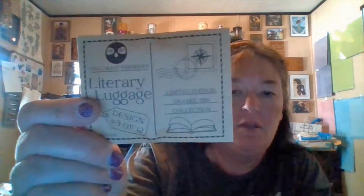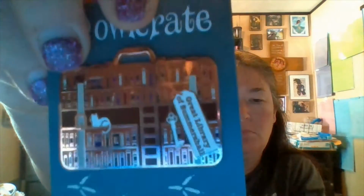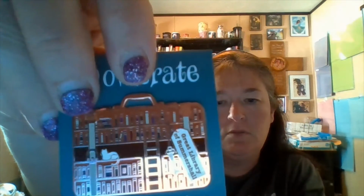Next, we have our literary luggage. Great Library of Summershall. Kind of nifty looking. I like that. I have to put that up on my compass banner. Ooh, Dorian Gray.